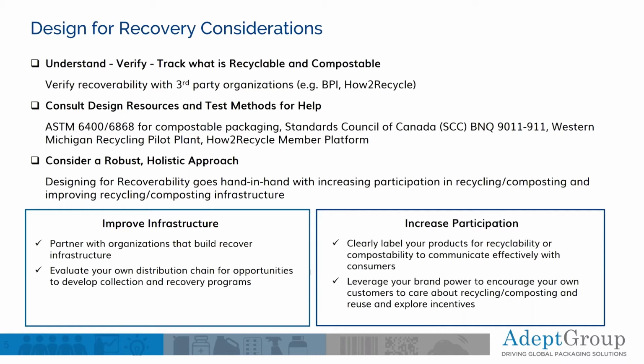So use and take advantage of the design resources, test labs, methods, institutions, and the universities for help with designing recoverable packaging. For example, you may want to utilize Western Michigan's recycling pilot plant for testing and developing a recycling protocol, which can make some big steps to achieving your goals. There are so many resources outside your material and packaging suppliers that you can consult. And as part of design for recovery, think about the full cycle and holistic approach. There are other areas within the cycle that are just as important to making it successful.